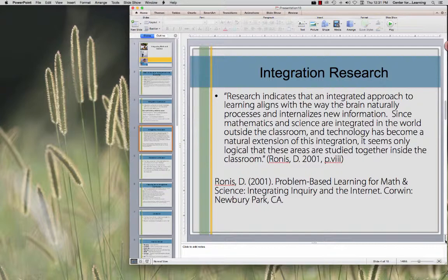Integration research. Research indicates that an integrated approach to learning aligns with the way the brain naturally processes and internalizes new information. Since mathematics and science are integrated in the world outside the classroom, and technology has become a natural extension of this integration, it seems only logical that these areas are studied together inside the classroom. This is research from Ronis in 2001, and if you'd like to have more information about his research, go to Problem-Based Learning for Math and Science, Integrating Inquiry and the Internet.